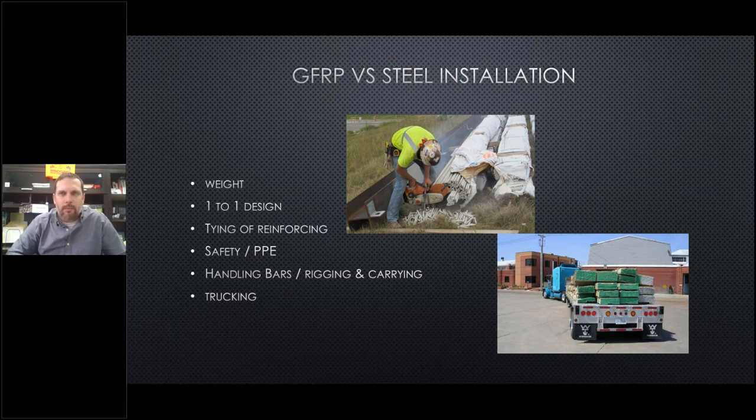I would say at this point that the most time consuming part of installing reinforcing on a bridge deck application is the actual tying of the bar. As of now, we've been able to use the same tie wire that we've used for the reinforcing steel. It's just a coated steel tie wire, the same that we would use on the epoxy coated rebar as well.